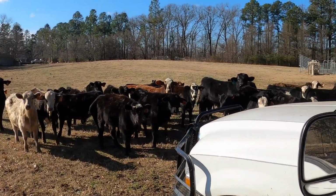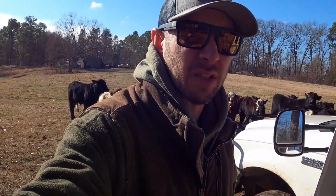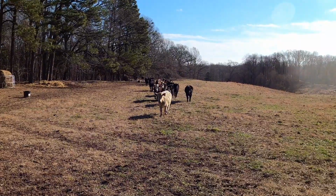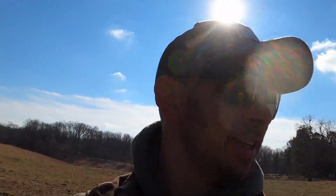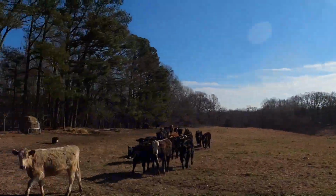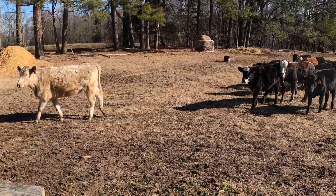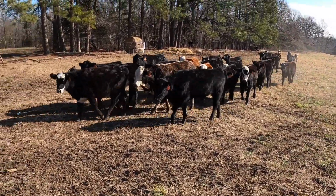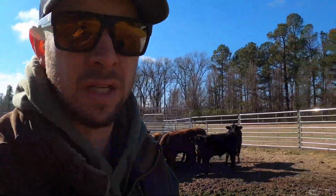Y'all hungry? Ain't even that cold now. It's pretty pleasant with the sun shining like it is, very little wind. They realized that I did have feed buckets on the truck, and that's what they really want. So now we're gonna draw a crowd. Come on, y'all knew I was gonna bring y'all some feed. Have I ever not? So they're getting them something to eat.